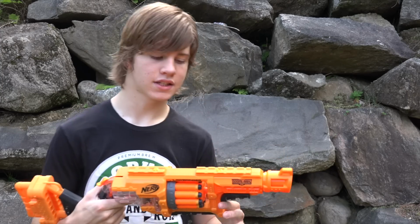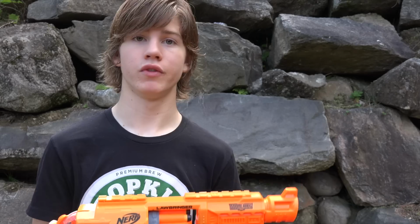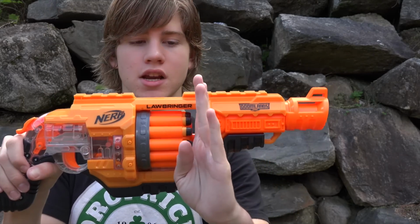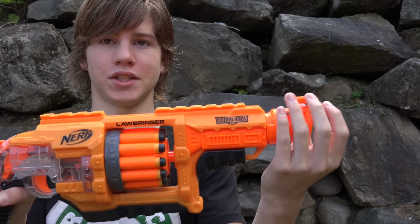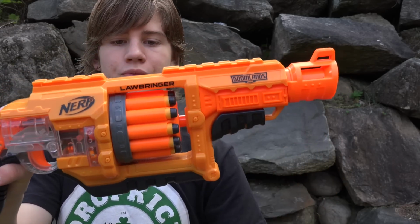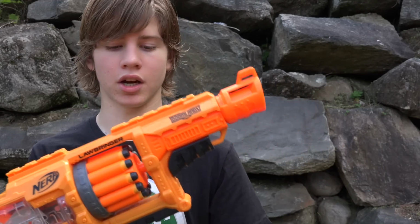There's one thing I need to note. If you're not into modding, that's cool, but you could really improve this blaster a couple simple ways. Basically, past here, past this drum, this is all dead space. This whole bit you can hold and stuff. Cut it off right there. All under here, dead space. You can cut that and just put on a sheet of polycarbonate or whatever you want.